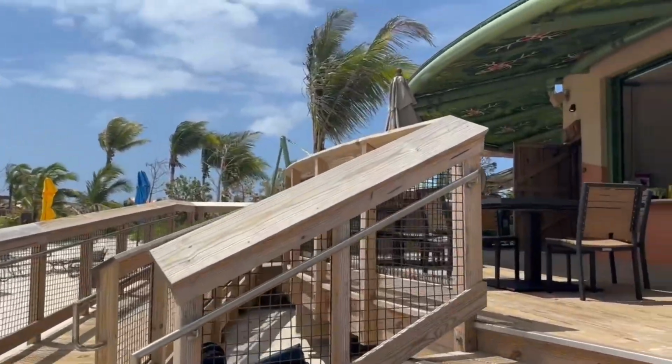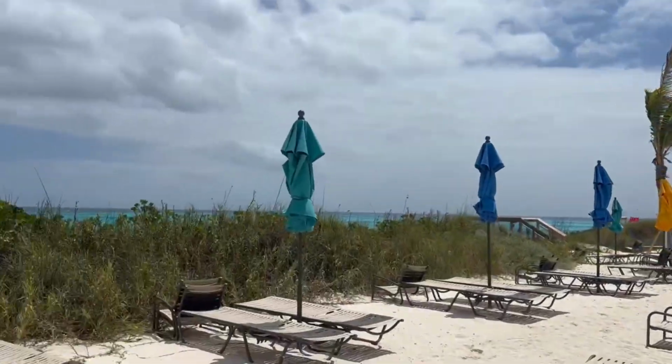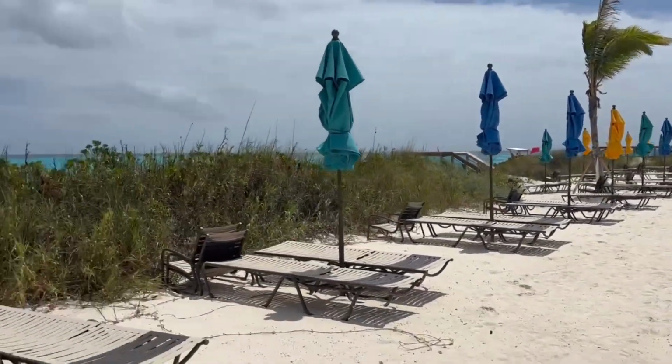For those that are wondering, they do have a ramp on the side of the Blue Hole Bar if you need accessibility access to get down here.